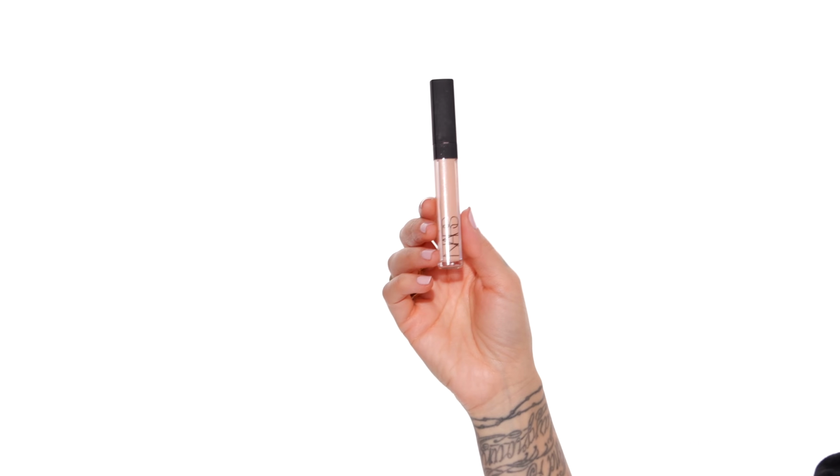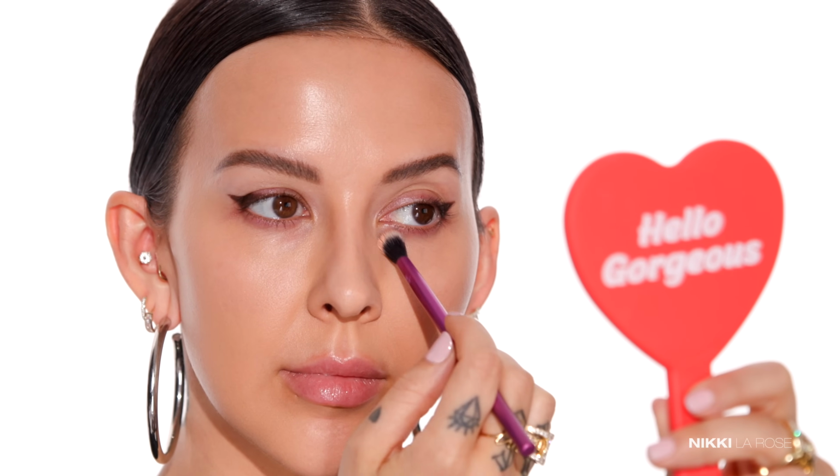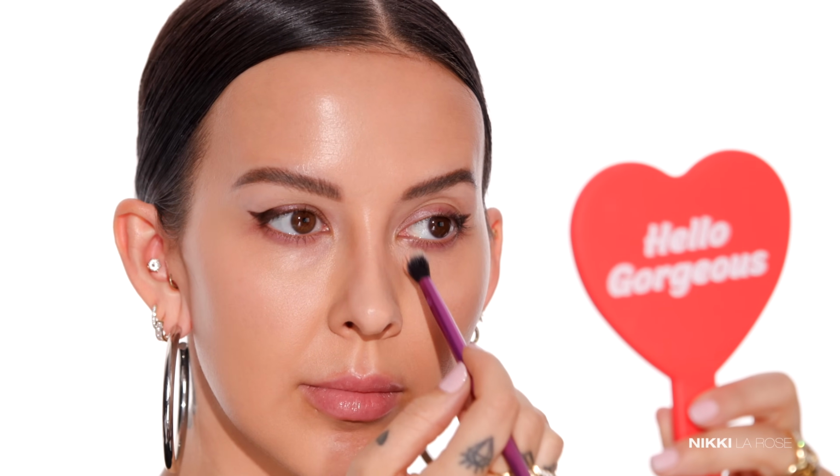Okay, moving on to concealer. So before I go into my actual concealer that I use daily, I'm gonna use a more pink toned concealer just to color correct my under eye. And so this one's from Nars. It's the shade Honey. I'll just be using a really small amount of this. This is just to color correct, like I said.